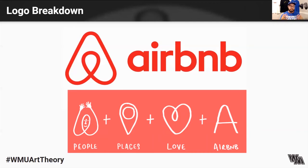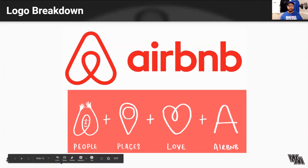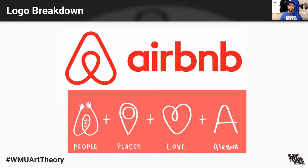So it's the people that are happy with their hands up, the place, this little geographical logo tag thing that's come to be a logo that we can all recognize. Love, because of the heart icon here, and then Airbnb with the large A. So they've worked all of those things into this design, but it's just one seamless line. They're not trying to mash a bunch of images together. They've just found a way to present this in a very bold, clean, and simple way, which I very much enjoy.